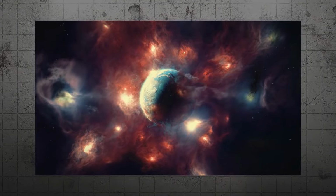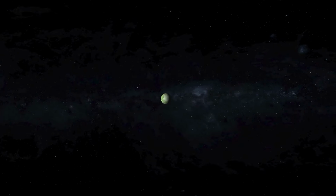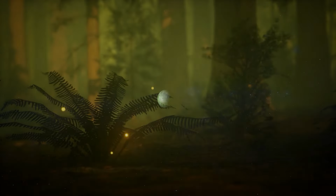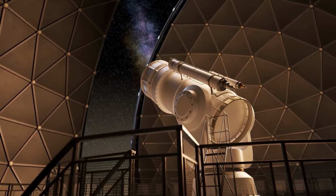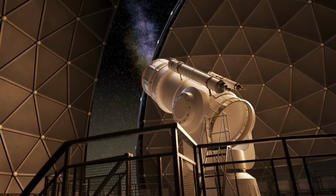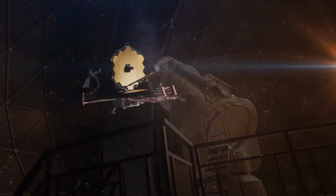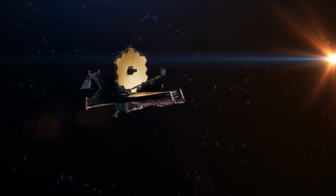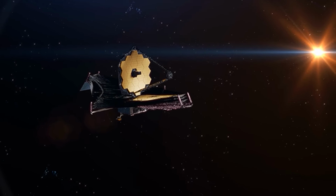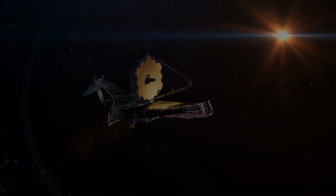Detecting the reflected light from Proxima Centauri b would be a remarkable achievement. Given that this light would be minuscule compared to the brightness of its star, it's akin to spotting a firefly near a searchlight. However, advancements in telescope technology have opened up possibilities that were unimaginable even a decade ago. The James Webb Space Telescope, along with its highly sensitive infrared detectors, is well suited to observe faint reflections from exoplanets like Proxima Centauri b.